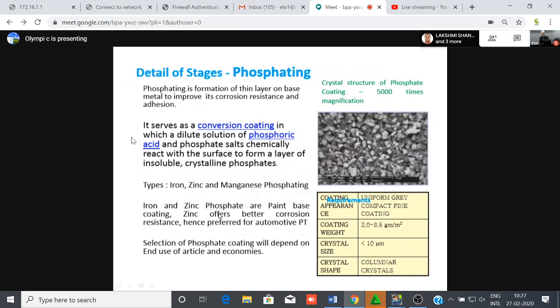So this is the phosphating process. Phosphating is the formation of a thin layer on base metal to improve its corrosion resistance and adhesion. It serves as a conversion coating in which a dilute solution of phosphoric acid and phosphate salts chemically reacts with the surface to form a layer of insoluble crystalline phosphates. There are three types of phosphate surfaces we do: iron, zinc, and manganese phosphate.